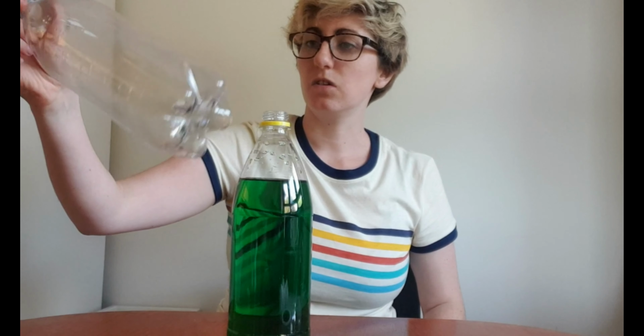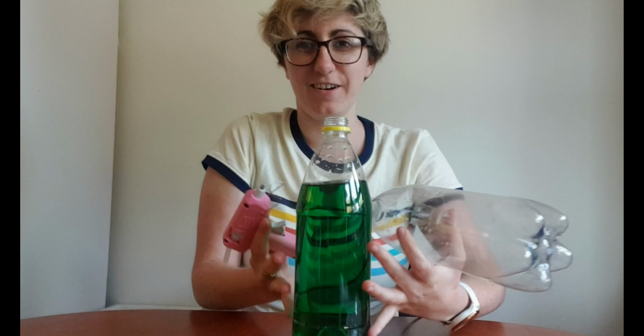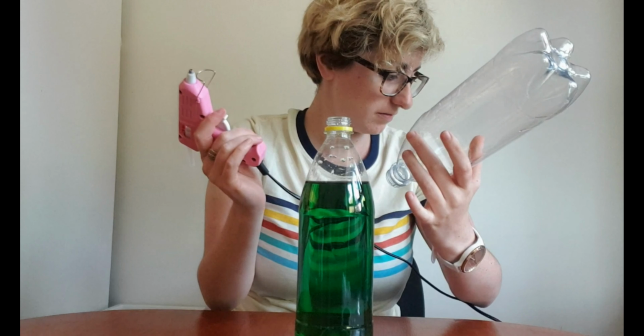So, next, going to get this bottle, make sure I've cleaned it out properly, there's no water in it. And we are going to get our glue gun, which I love using.